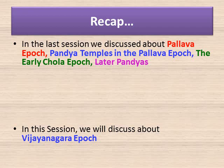We also learned about the Pandya temples in the Pallava epoch. Early Pandyas were the contemporaries of the Pallavas. The Pandyas installed deities in the sanctums in their cave temples. You can find more than 50 cave temples. The most important of them are found in Mariyadikurichi, Animalai, Tiruparankundram and Tiruchirappalli. These caves were dedicated to Shiva, Vishnu and Brahma.